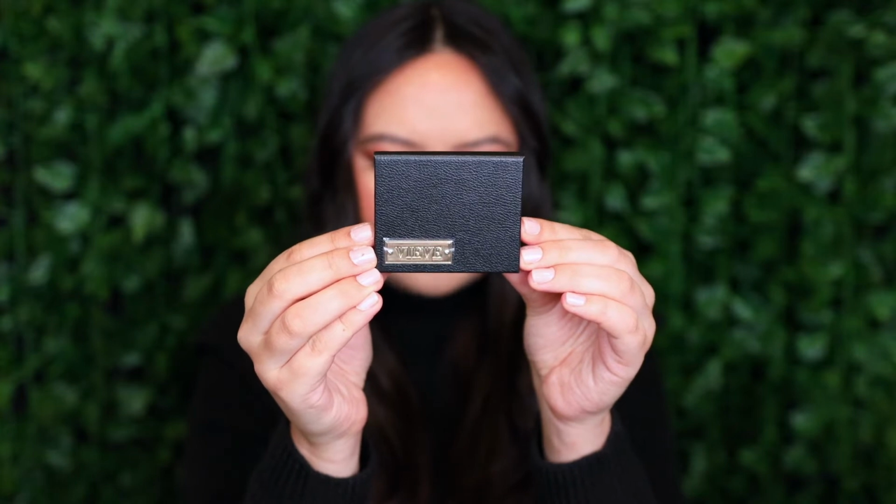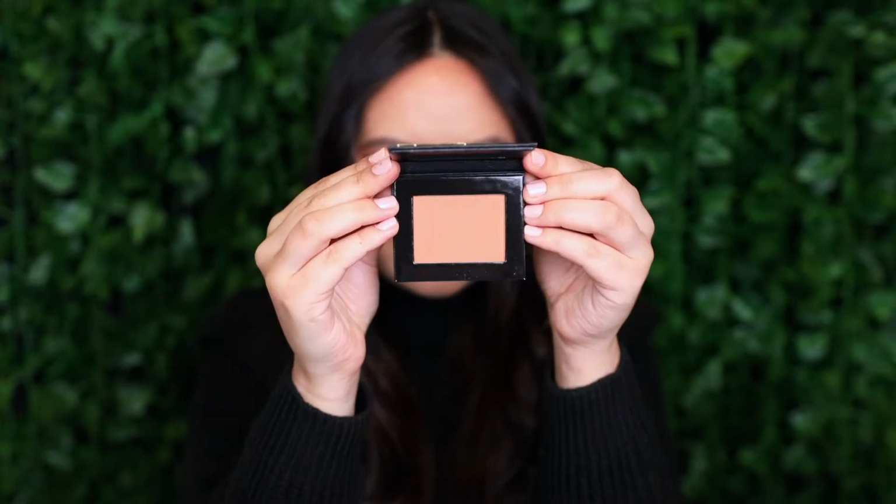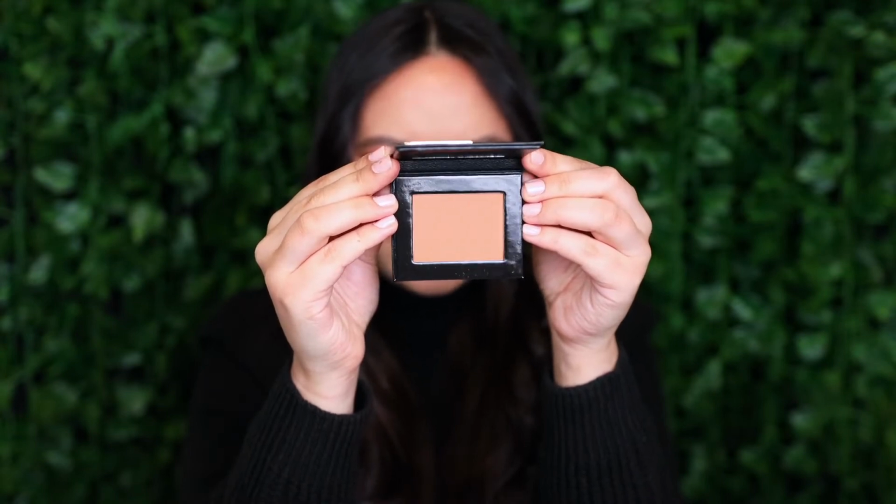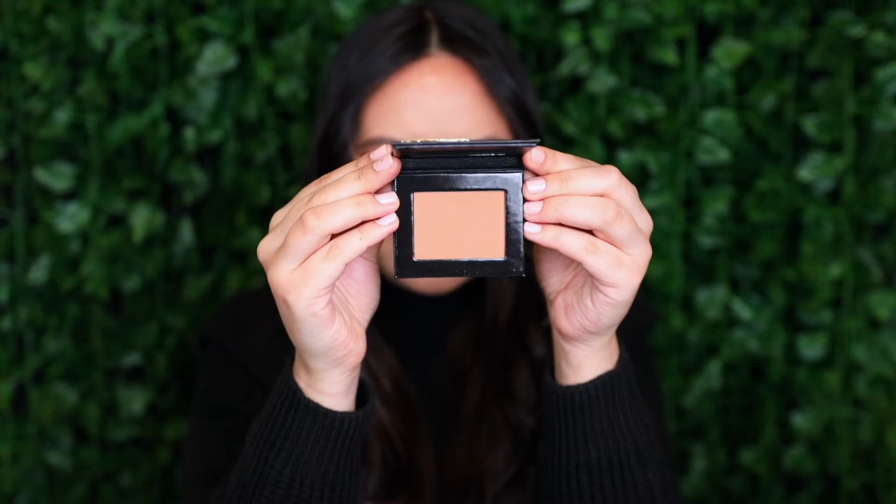Next I picked up all 5 of the blush shades. These are called the Vieve Sunset Blushes. I have the shades Pesca, Cherub, Sorbet, Malbec, and Piazza. As you can see, the packaging looks just like the highlights. It's that same faux leather kind of component with the gold hardware. So here is the first shade called Pesca. This is a warm tangerine orange peach.